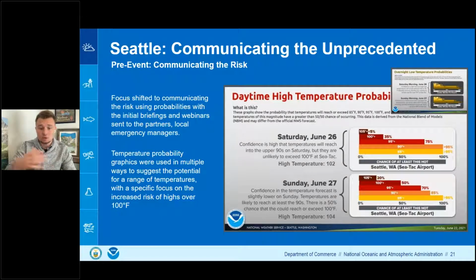In this case, we introduced it with heat and hot temperatures and maximum temperatures. We've done this before with snowfall to great success from partner feedback as well. But the focus shifts from what we see on ensembles and forecasts to, okay, how do we communicate this, not only with our partners, but also to our public on social media platforms and what have you.